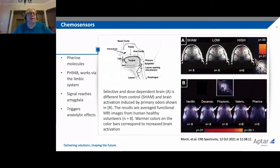Now we're going to talk a little bit about some unique aspects of targeted delivery utilizing some other features of the nasal cavity. This is an example of a drug that's in development with a company called Vistagen, where they have a novel class of pherine molecules that are used for anxiety. And what's interesting is that this drug triggers a series of nerve transduction to cause that anti-anxiety effect through the limbic system.